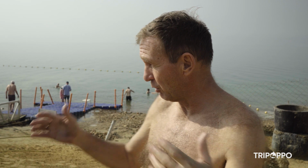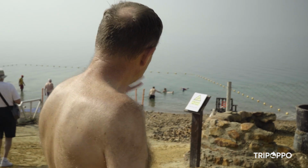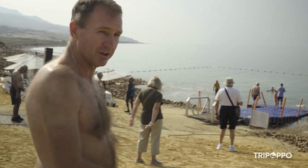So here at the Dead Sea Crowne Plaza, we have our own private beach. We have our own private dock. We can go float in the water. Then we can cover ourselves up with the miracle healing mud of the Dead Sea. So let's give it a try, shall we?